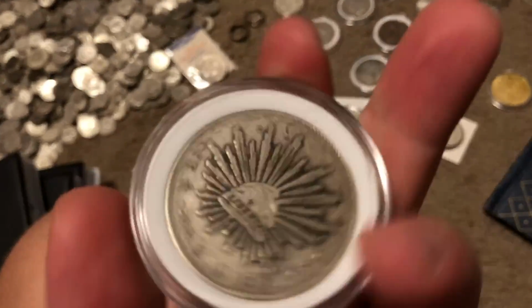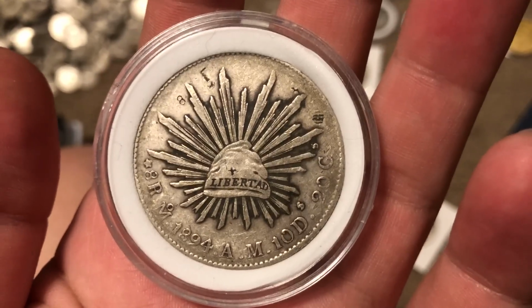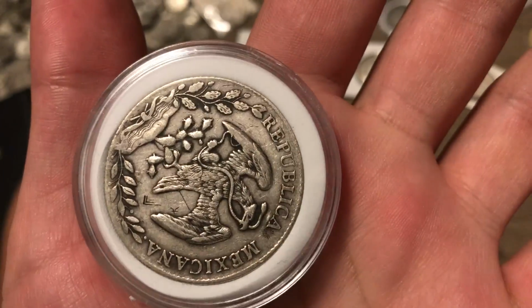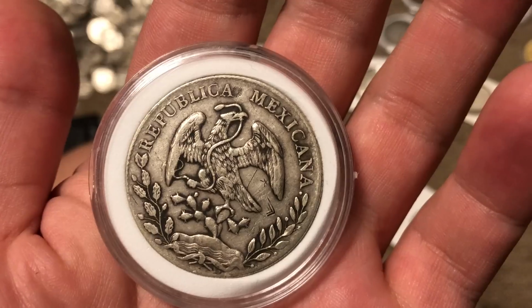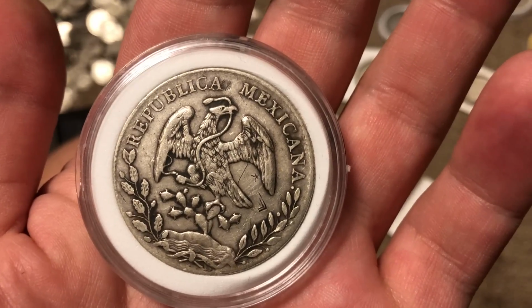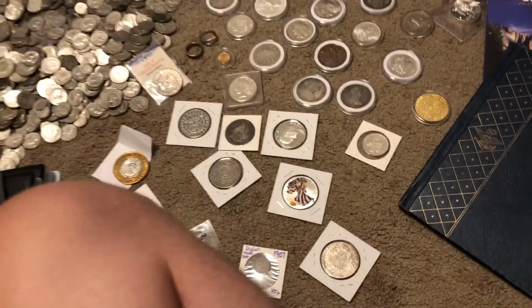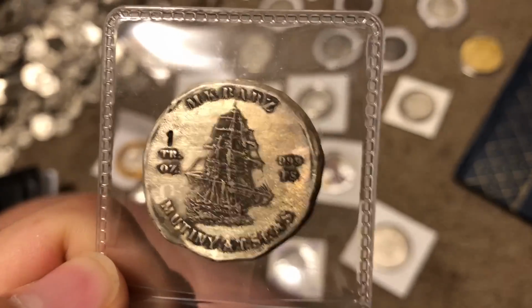Another older Libertad, 1894, 8 reales, has some chop marks. This one's in much better condition than the other one I have. And then I've got a couple silver rounds over here I'll show you. This one's from MK Bars and Bullion.